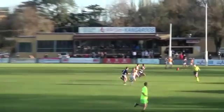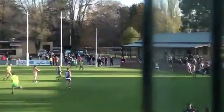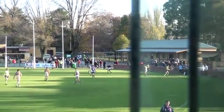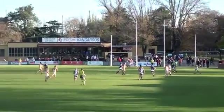Yes, and they get the clearance to Bendigo. It's going into the forward line now. Knocked on. There's the goal kicker and Dole. Oh, the umpire's gone over. I hope we have that on footage because that was rather amusing. Frank Lowy. Yes, no, it wasn't that bad. No, wasn't as good as Frank.